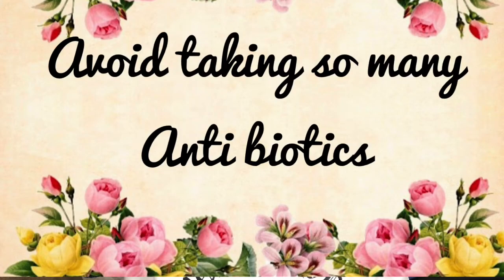My next tip for you guys when it comes to BV would be to avoid taking so many antibiotics. If you want to take antibiotics, make sure you contact your doctor first. Taking so many antibiotics can also cause a problem, so don't consume them in such a way that you feel like without them you cannot even live. Antibiotics are good, but make sure it's the right one you're taking, and make sure you're taking the right dosage, and don't overdose on your antibiotics.